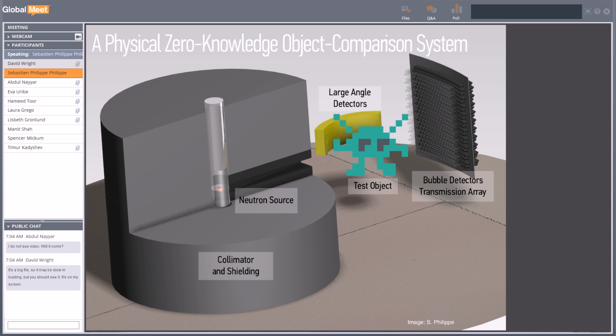And we record the neutrons that are transmitted on the detector array behind the test object, but we also record neutrons at large angles that correspond to emission, or induced emission, or spontaneous emission from the test object.